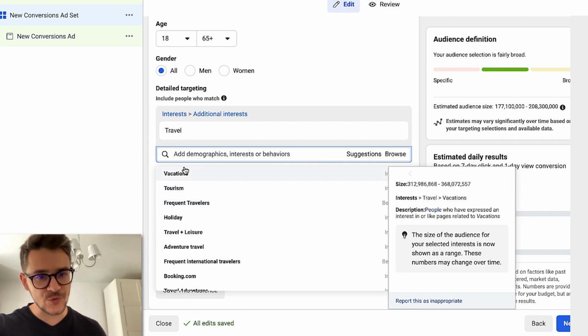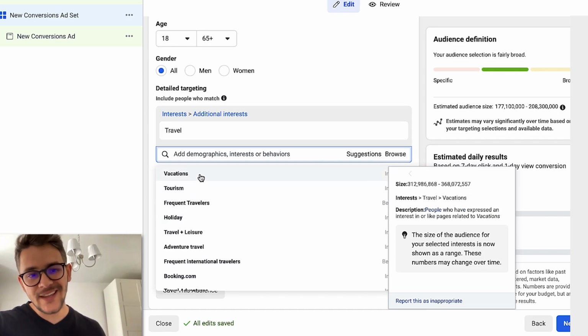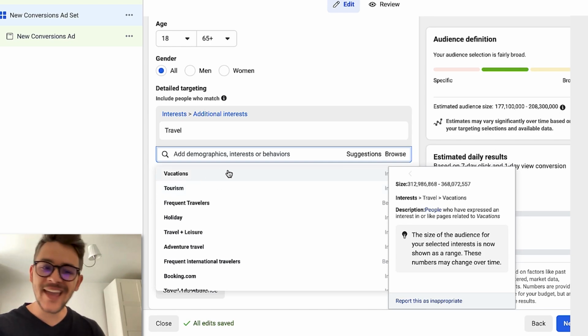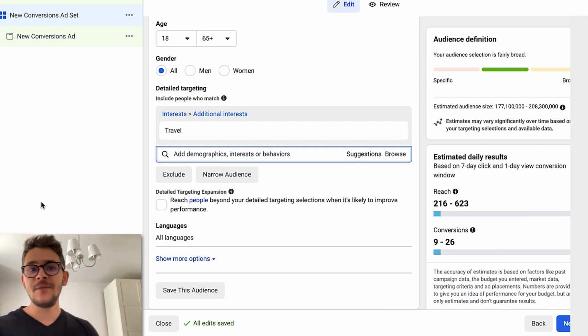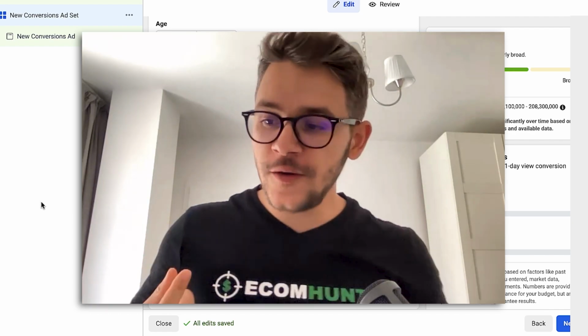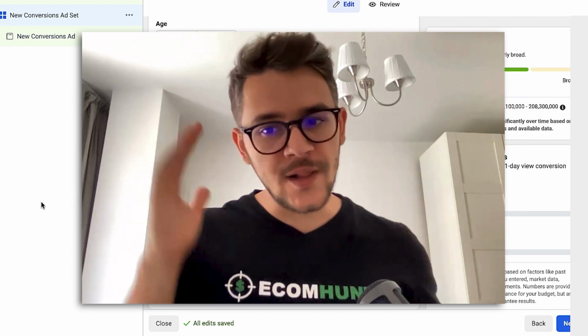I don't want you to use all of these in one single targeting interest area. You can narrow these down and get to a decent audience, to 1-2 million people, and you can include all of these. These are pretty big. You can go even further on the rabbit hole and find something even more niche down. Vacations, tourism, frequent travelers, holidays, travel, leisure, adventure, booking.com, travel adventure, Airbnb, beaches. Now, you can go even further than that and try to find forums, try to find magazines that are related to traveling, and you will hit the jackpot with that.